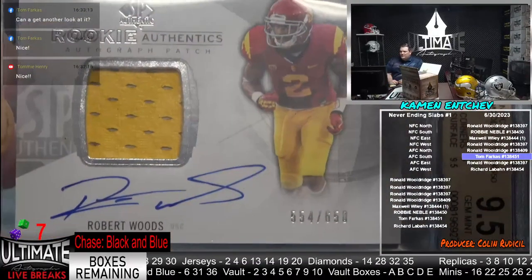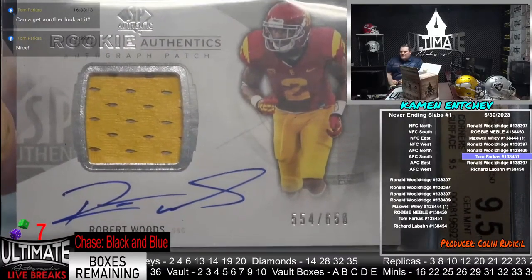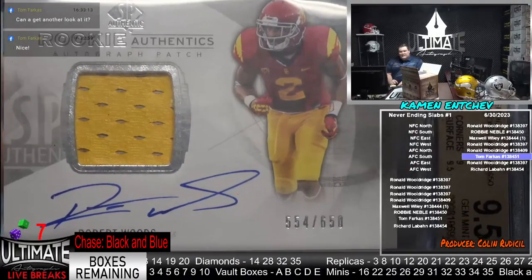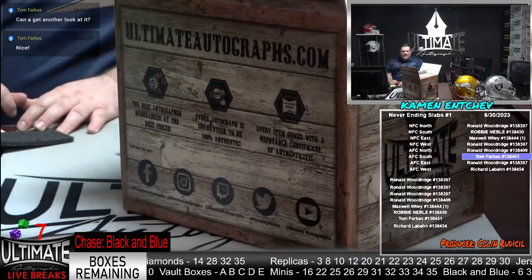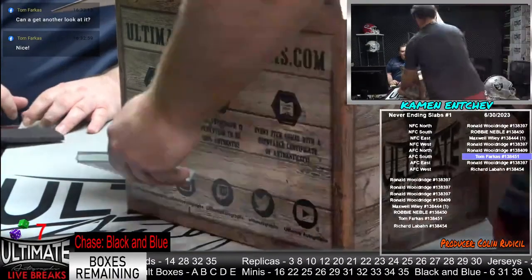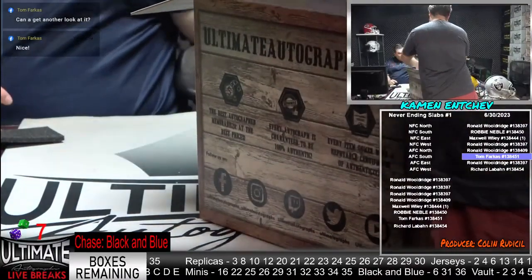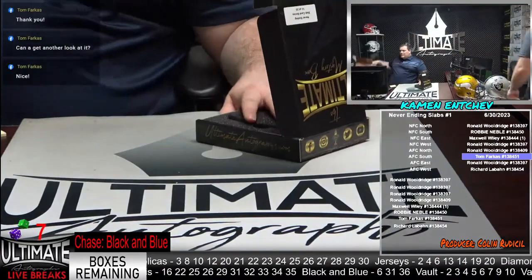Oof. It's a 9.5 graded card, by the way. It's nice. It's clean. It's fresh. How many great USC receivers have we had over the years, right? So many, like Steve Smith, Dwayne Jarrett, a lot of talent out of USC. Keyshawn Johnson, I think, was USC as well. A lot of goodies. Yeah. Amon-Ra St. Brown. True. That's a more recent one.